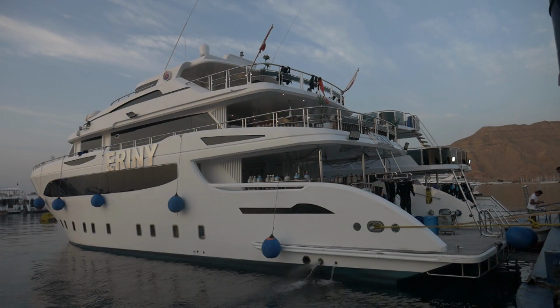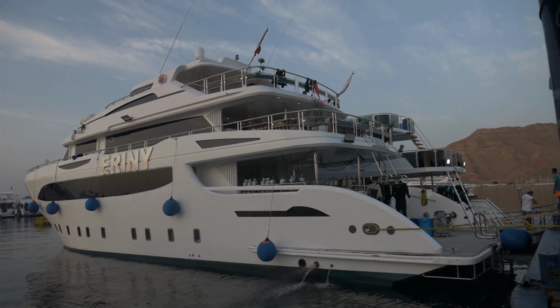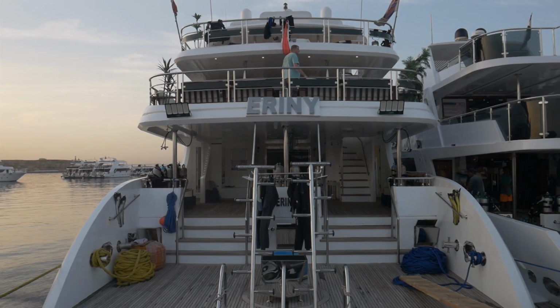When I was training, one of my first objectives after getting my open water was to get my advanced and wreck diver so I could dive the Thistlegorm with more confidence. I didn't know a lot about the Thistlegorm wreck before I came. I knew it was a big wreck, a spectacular wreck, one of the top wreck sites in the world, but that's about all I knew about the Thistlegorm. Home for the next week will be the dive boat Eriny, one of the newest in the fleet.